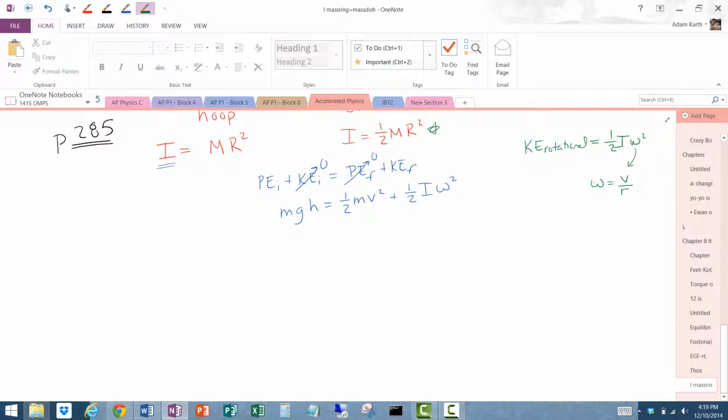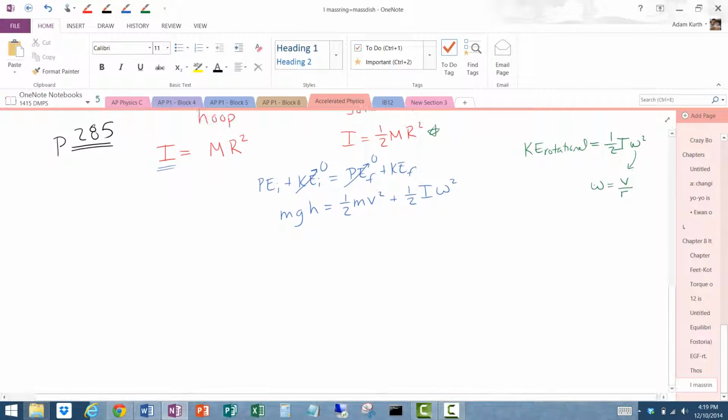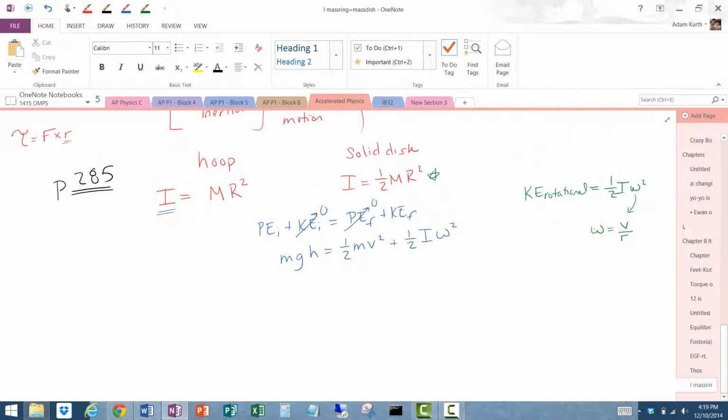Okay? All right. So now, how does this work? So which one won? Do you remember? Was it the hoop or the solid disk? It was the disk, right? The disk won. And the way we would not be surprised that the disk won is if the velocity of the disk is bigger at the bottom. So we're going to go ahead and take a look at this. It's going to be a little bit ugly for a minute, but hopefully you'll be like, wow, that's kind of cool. So here we go.